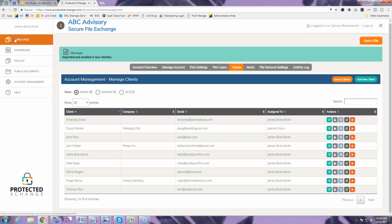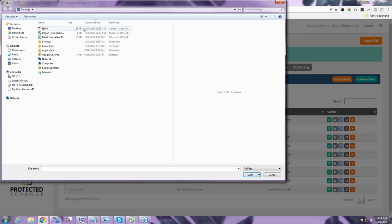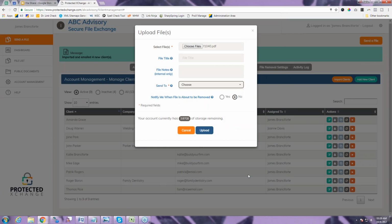You can choose send a file from the left navigation right here, and the send file modal will pop up. I'm going to select a file. You could choose one or multiple files. For this, we'll pretend maybe we're sending somebody a tax return back. So I'm going to choose that file here, and you can give the file a title if you'd like. It is optional. File notes are internal notes just in the system. So these would be notes that you and your client would only see when you're logged into the system.